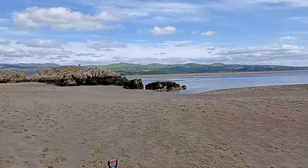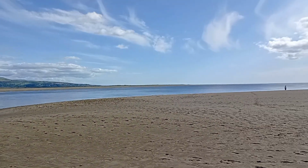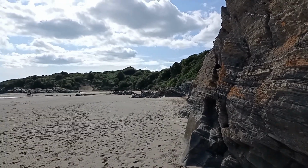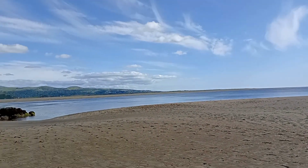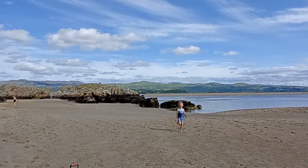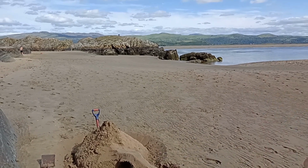Well, this is probably the end of this adventure. It's a short one, but this is definitely a place that's well worth coming to, that you could adventure all around the cliffs, all around the edge of the estuary. There's a few people about, but basically still pretty hidden, but easily accessible. That was a good hidden adventure.